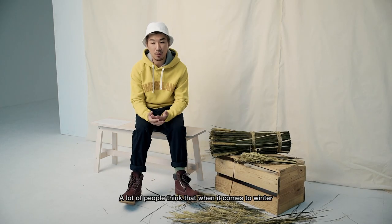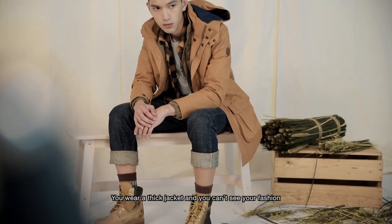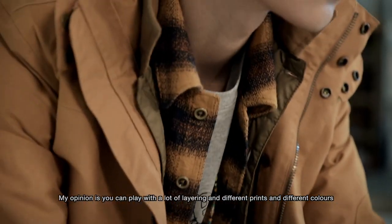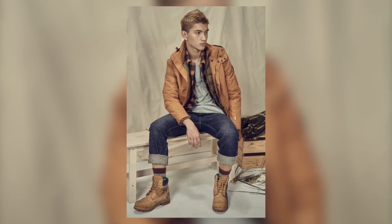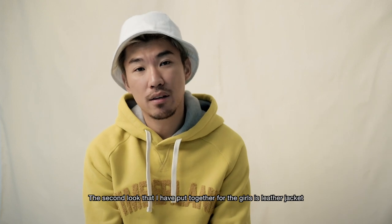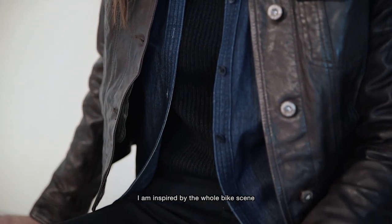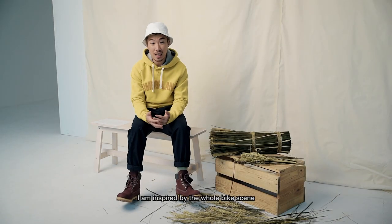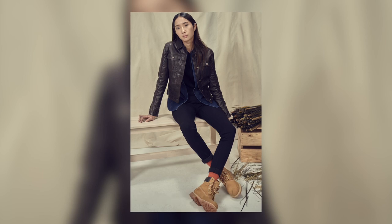A lot of people think that when it comes to winter, you wear a thick jacket and you can't show your fashion. My opinion is you can play with a lot of layering and different prints, different colors. The second look I put together for the girls is a leather jacket paired with a denim shirt and a sweatshirt inside. I'm inspired by the whole bike scene, the journey of a female biker and looking cool.